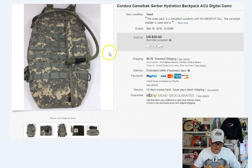Here's a nice little Camelback hydration kit unit. You wear it like a backpack. And I ended up getting $33.70, and it was $3 at a yard sale.